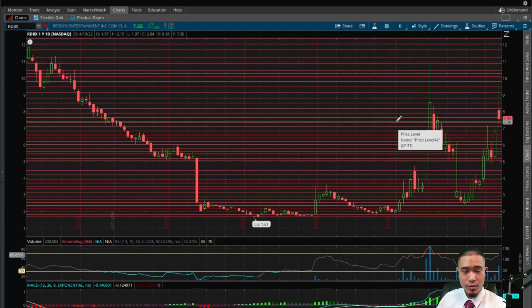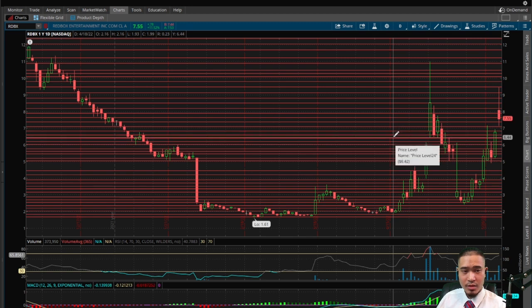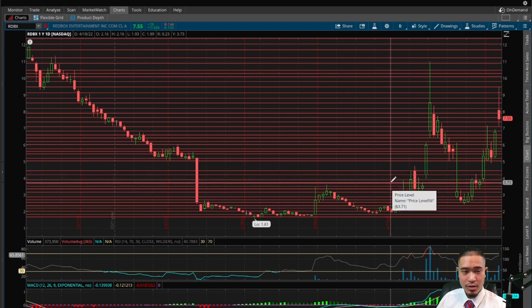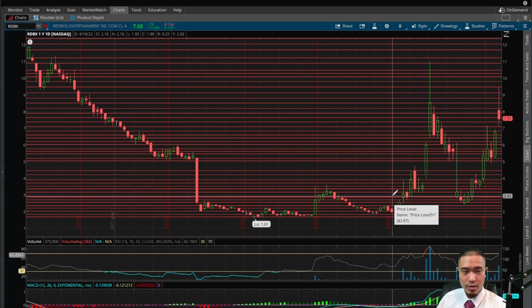And if this goes to the downside, next levels of support would be 7.35, 7.10, 6.85, 6.60, 6.40, 6.20, $6, 5.75, 5.60, 5.45, 5.20, 5.05, 4.45, 4.20, 3.90, 3.70, 3.50, 3.35, 3.15, 2.85, 2.70, 2.55, and then 2.35. There is support below 2.35, but we're not going to discuss that right now.